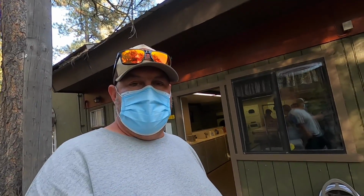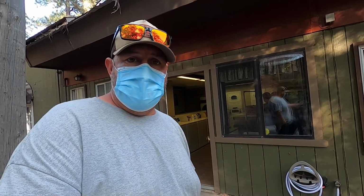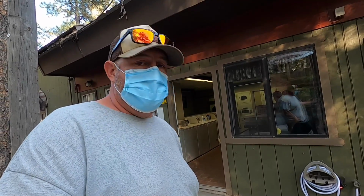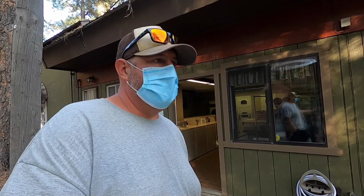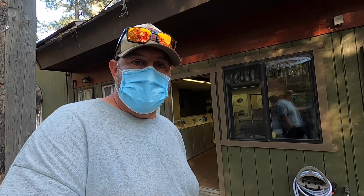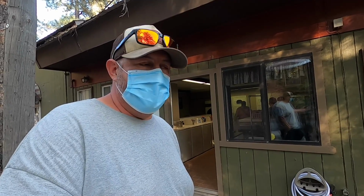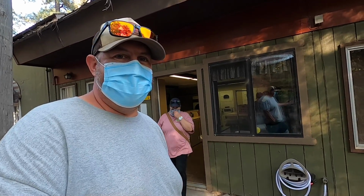Down here at the laundry at the KOA, Abby's in there. We're just waiting on one of the machines to finish, then swap the loads over to the dryer. It works out pretty good. We wait about a week and then Abby does a couple washer and dryer loads, and it's all good to go.